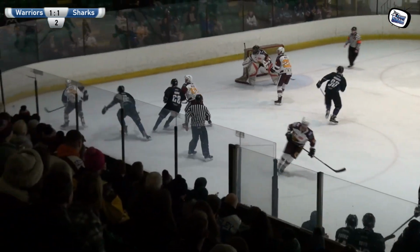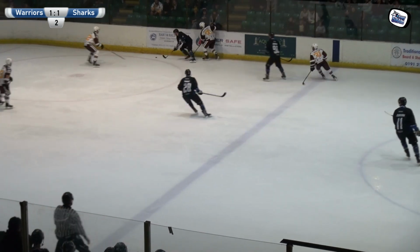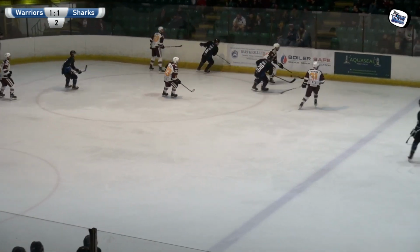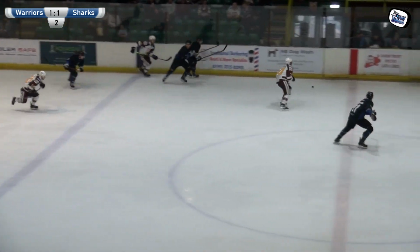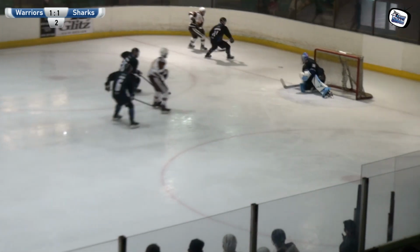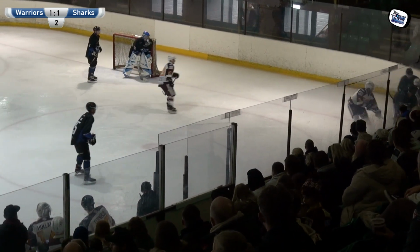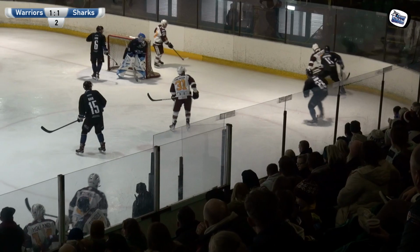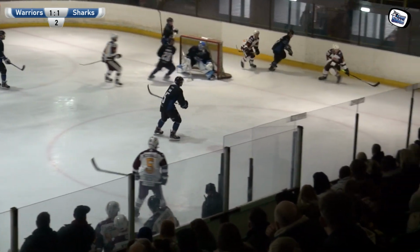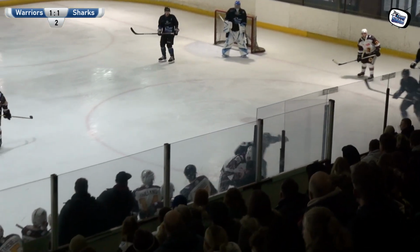It's another face-off in the Warriors' defensive zone. They play it round the boards. The Sharks keep it in. The Sharks clearly stung by that goal and have upped the tempo a good bit, but it's the Warriors breaking forward now on the left-hand side. Shot from the impossible angle. Never going to trouble anybody. Hit the side of the net, but it's still the Warriors in possession behind that goal line. Another man goes down, just loses an edge. There's nothing wrong there. Sharks try and clear.